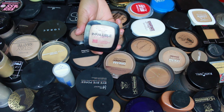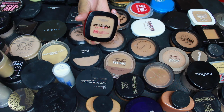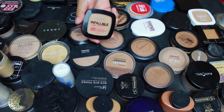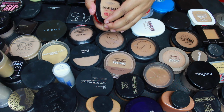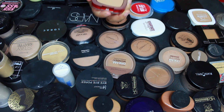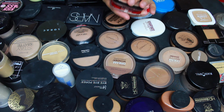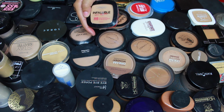The first thing I have here is this L'Oreal Infallible Pro Matte Powder. It goes along with the Pro Matte Foundation. This is one of my favorite powders. I will probably not get rid of this powder until it is gone. It has like a significant dent in it. So I love this and I will definitely be keeping it.